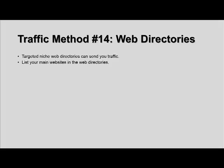If you do web directories, you definitely need to be doing other sources of traffic. But it's just another place to get you found. It's another place to get a link going to your website, especially if you're going after niche targeted directories, which I'll explain here in a moment. These are directories centered around your market, or directories with categories that are very targeted to your offers. It's definitely worthwhile for you.